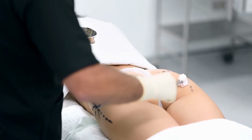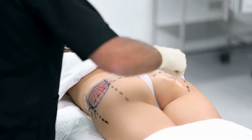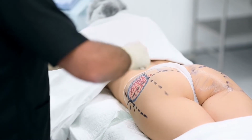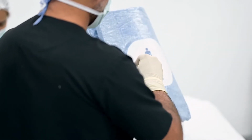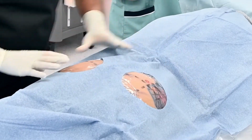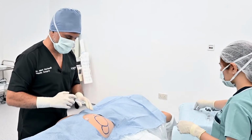The first step is, of course, to do the disinfection. We are using alcoholic chlorhexidine in perfect condition. We do the second side. So now we are going to use this sterile drape with 2 holes, one for each butt. We are now ready to start the procedure.